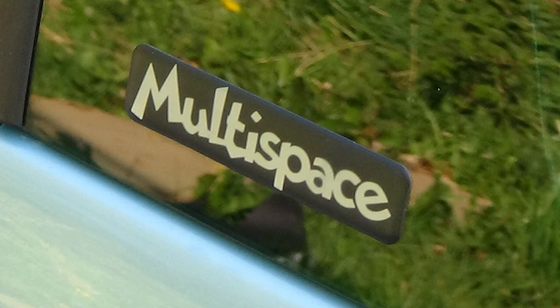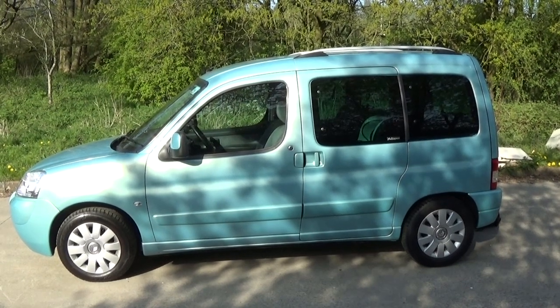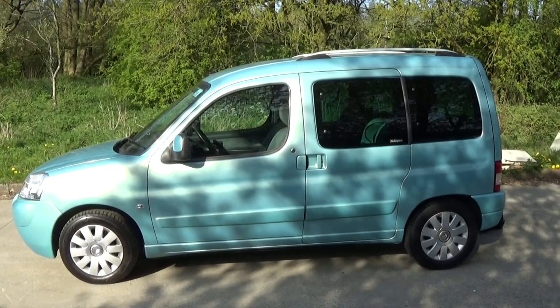and its age, well, it's a 2006 model on a 56 plate, and I'll show you the mileage at the end. You won't believe it. It's an absolute steal. I just had to have it.